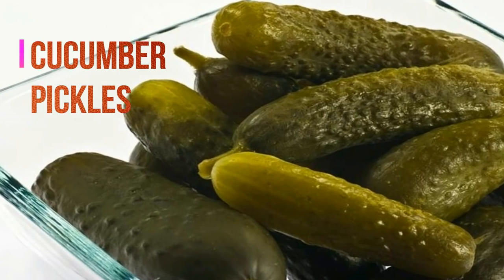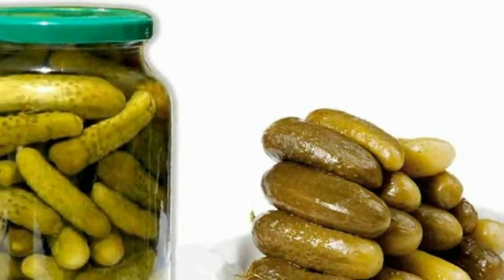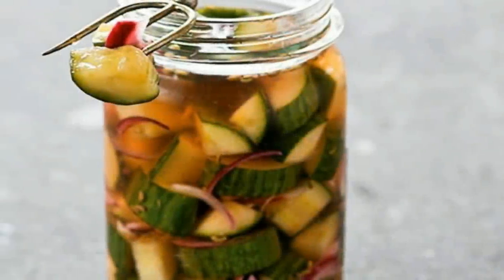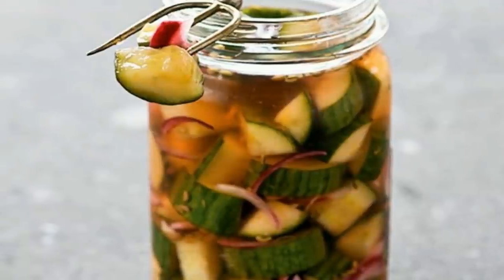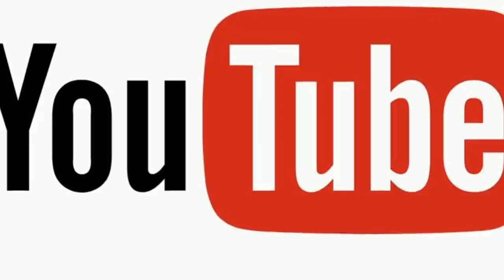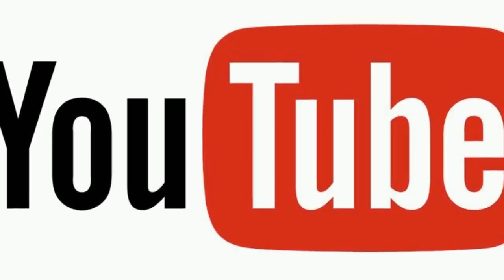Number 31. Cucumber pickles. Cool and crunchy, delightfully sour, and capable of going from snack to sandwich without a hitch. That's what I call a good pickle. Did you know they're a cinch to make at home? You don't even need to set aside a whole afternoon. You can make a few pint jars in less than 30 minutes. You can easily check out other YouTube videos on making cucumber pickles.